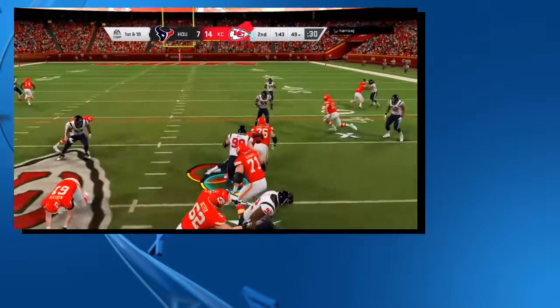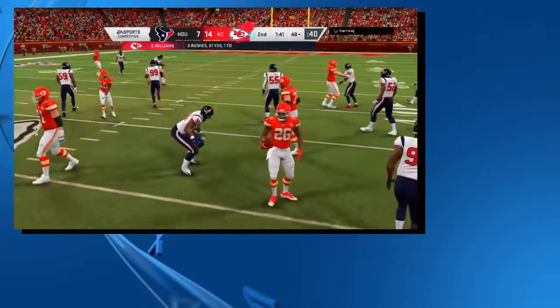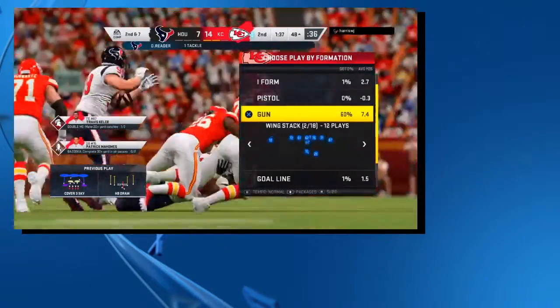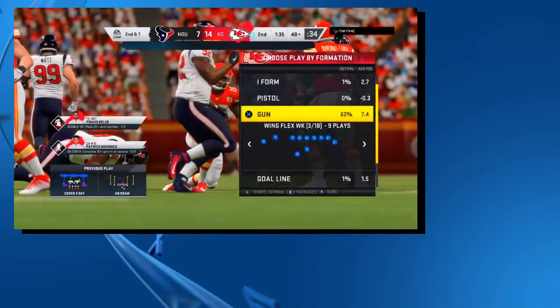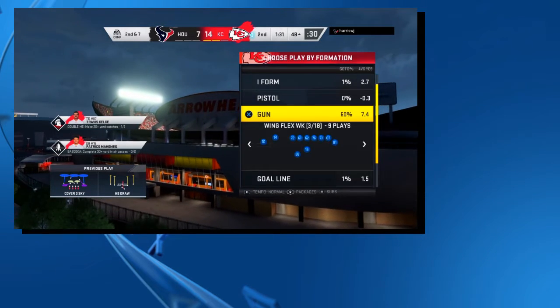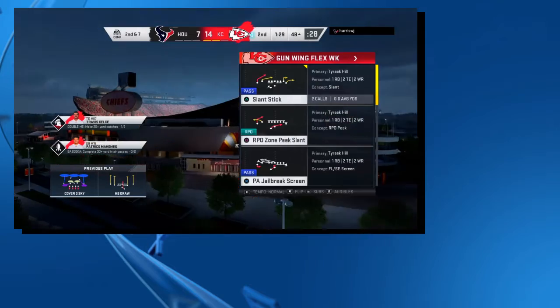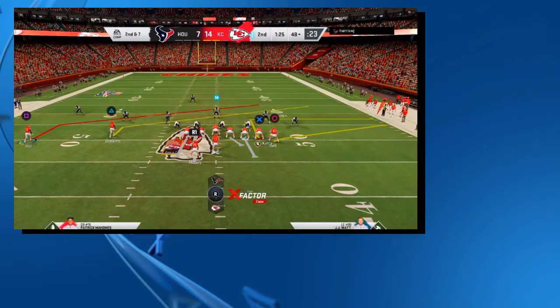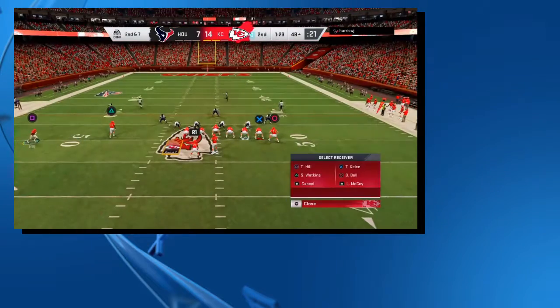Off the draw, here's Williams. And he goes across midfield and down into Houston territory. Not quite the success they had last play. This one goes for 3 yards. They tried a quick hitter inside, but that one was swallowed up because what they're hoping, those big defensive linemen will take the bait and move laterally and open up a crease that they can run through. Didn't happen on that play.